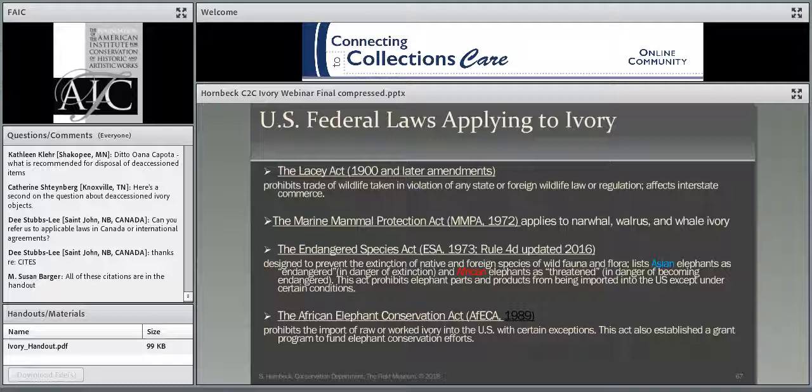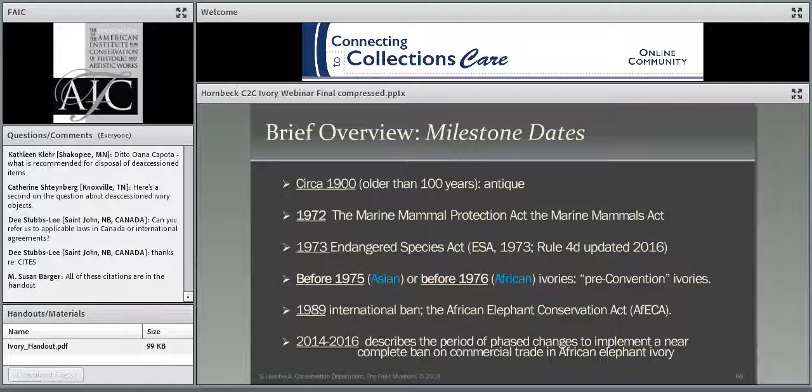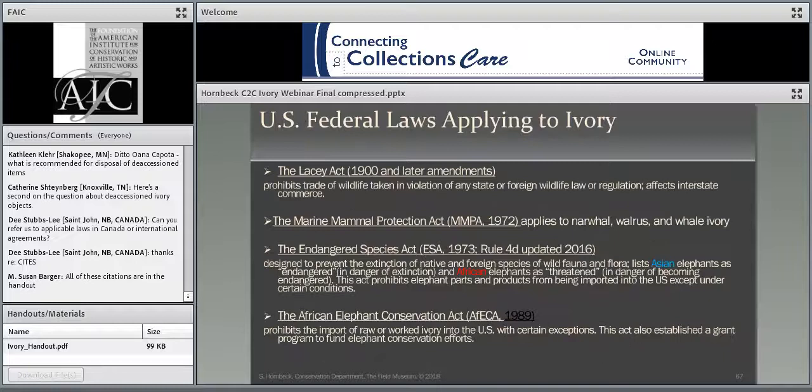The Endangered Species Act, or the ESA, is designed to prevent the extinction of native and foreign species of wild fauna and flora. This act applies to both African and Asian elephant species and prohibits elephant parts and products from being imported into the United States except under certain conditions. The African Elephant Conservation Act prohibits the import of raw or worked ivory into the U.S. with certain exceptions.